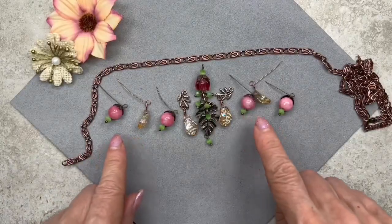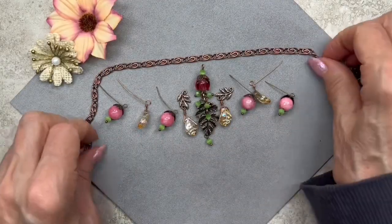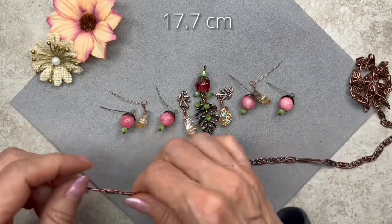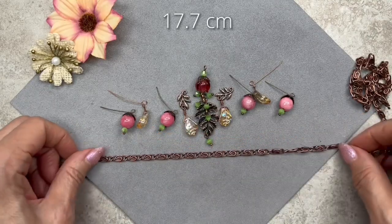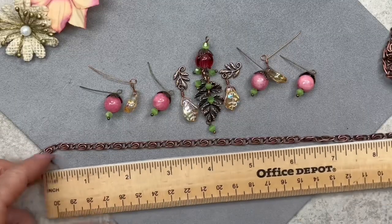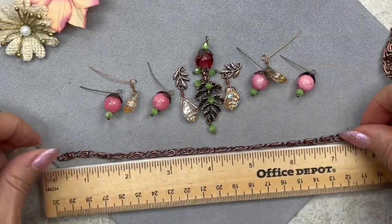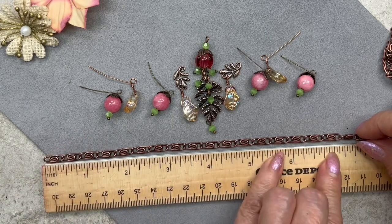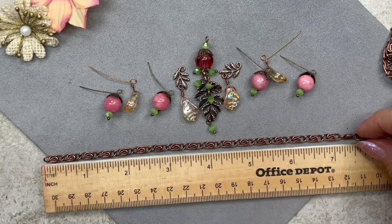Okay, as you can see, I've assembled the quartz beads. So now we're going to cut the chain, and we're going to cut 2 pieces that are 7 inches long. Let me go ahead and measure it out. Now, because of the length of these links, it's going to be a little bit more than 7 inches, but you can make it as long as you want. It's up to you how long you want your necklace.